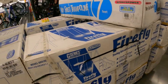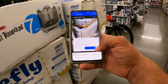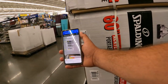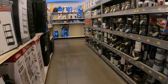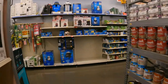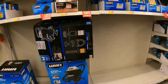That one's 98. We need to get a barcode on the swing set. Swing set's 249. And then the basketball hoop is 274. Let's go back over here and see if they have the heart. Looks like I see it right in front of us, the 10-gallon. What about the 8-gallon? 10-gallon, no, that's the 16-gallon, so that's the Big Daddy. That one should be, what, 49, right?